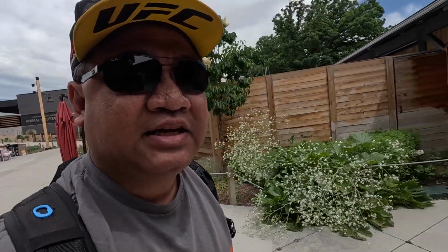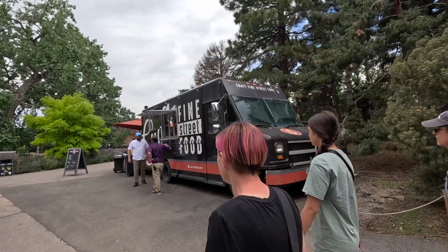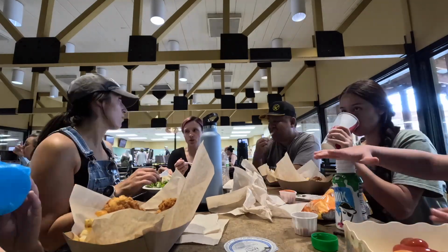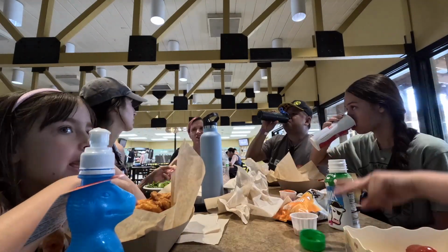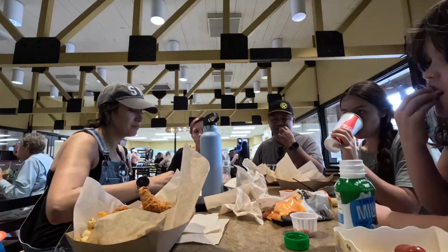All right, Daddy's getting hungry, so it's time to eat. There's a lot of different places you can eat, from restaurants to food trucks. But for us, we choose Samburo Grill because this had burgers, hot dogs, and chicken tenders, something that the kids would love to eat. Now let's head back out and look for that Asian elephant demonstration.